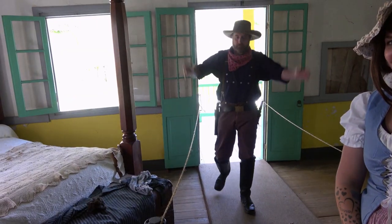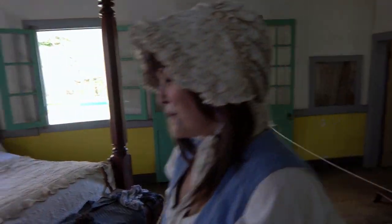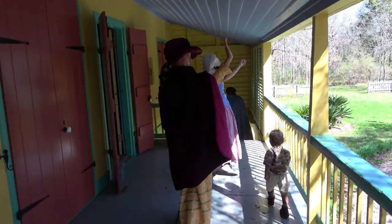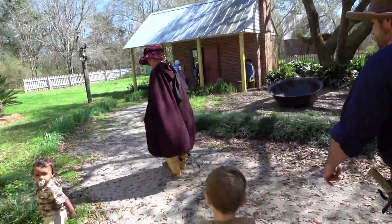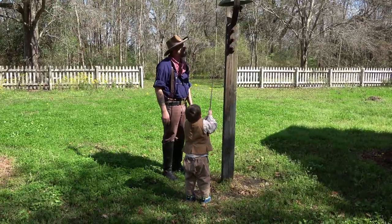You don't want to do the parlor? No, we need the kitchen. Come on, dude. It's your show. The emergency bell, the dinner bell, the hey, we need you at the house bell. Call the cows in bell.